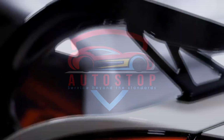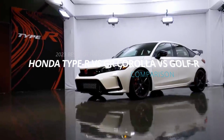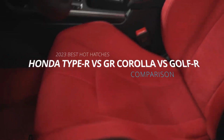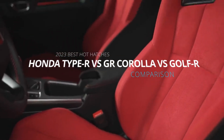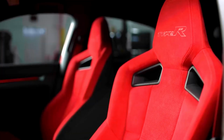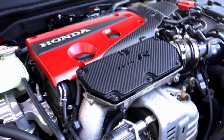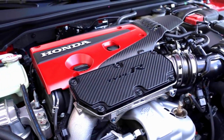Are you stuck and need a quick guide on real hot hatches of 2023? I mean a 2023 Honda Civic Type R, or the 2023 Toyota GR Corolla, or the 2023 Volkswagen Golf R? Do not move an inch, because here is how Honda's new hot hatch stacks up against its closest foes in a breath.